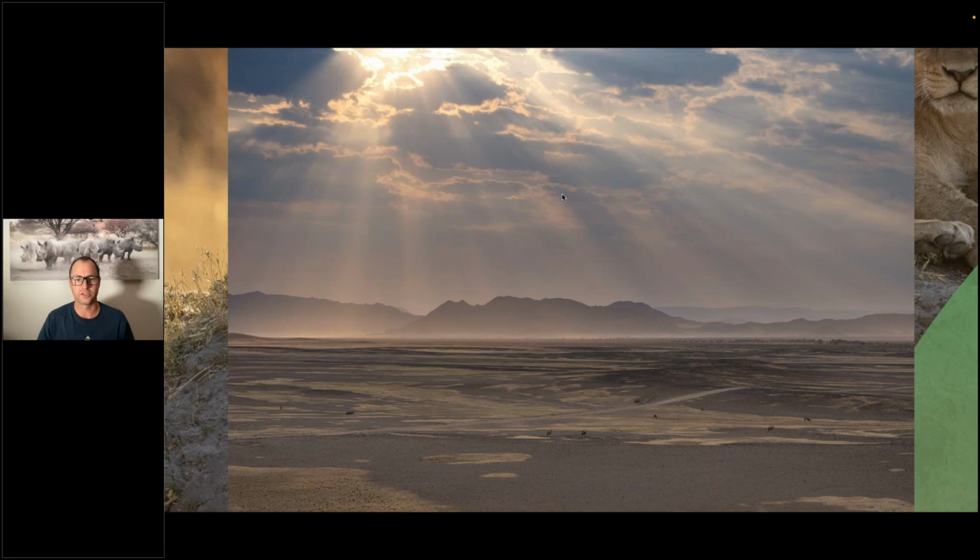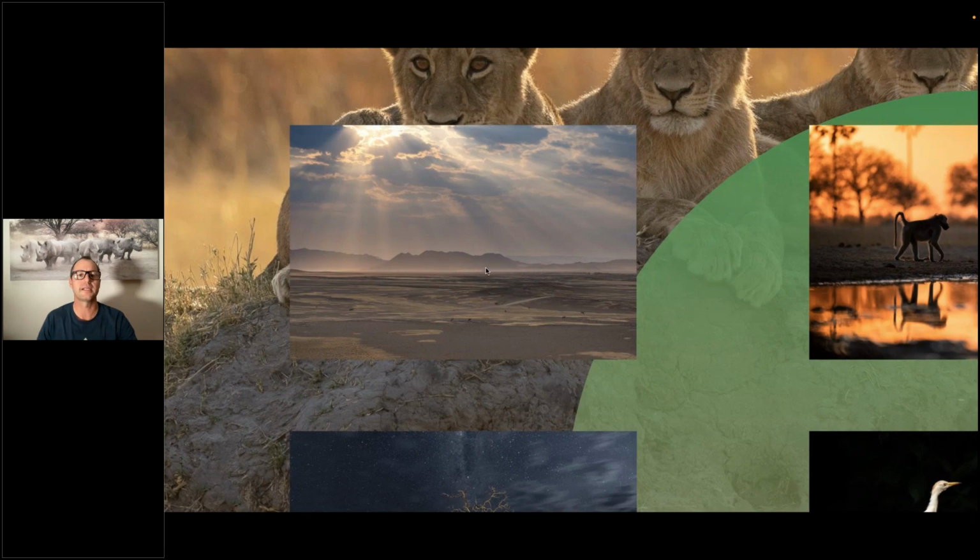So here's a shot from a hot air balloon over Namibia and the desert. We've got little oryx down here spread out across the desert floor, the sun's rays coming through the clouds. It was a spectacular morning. And ensuring that I had composed correctly with approximately a third base and two-thirds sky, it gives this real feel. And then with some editing, we're able to pull those sun rays out and give that real punch to it.